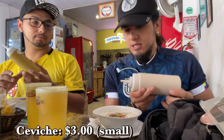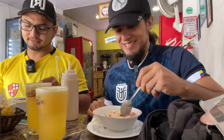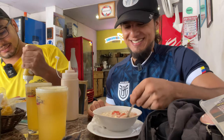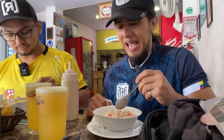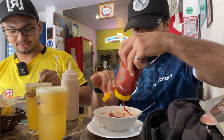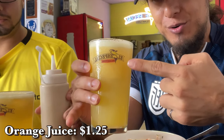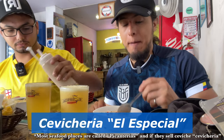We're gonna try peanut butter. Le vas a tirar más maní. This man wants me to add more peanut butter. Por ejemplo, a mí aún le falta mostaza ahí. His is only prepared with mustard. Mine has ketchup and mustard and the peanut butter. And he's gonna put peanut butter in his as well. I'm going to add some more ketchup. Es un sacrilegio. We also have some orange juice, and it even has the logo of the place. This place is called El Especial, located in Picuasa.